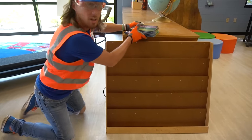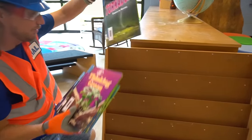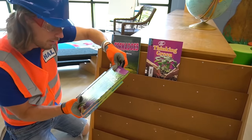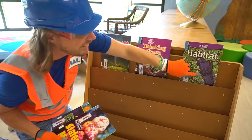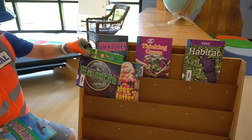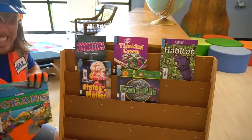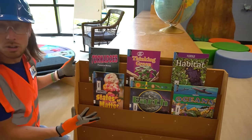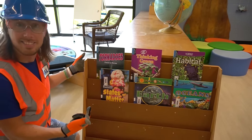So now we get to put our books up. Check this out. We got tornadoes. Things about plants. That's cool. Check that out. That's an alligator. And ice cream. And earth. And even the oceans. That's really cool. Now the students can see them and check them out. That's awesome.